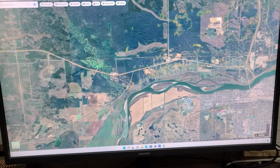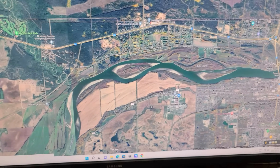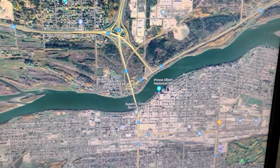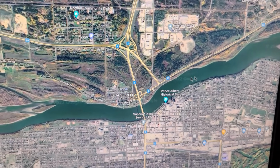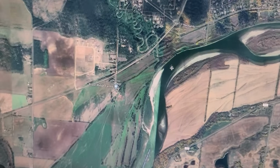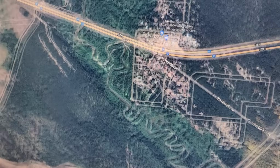So I'm just working on the Sea-Doo video right now, and I just wanted to show you guys because it looks so crazy on Google Maps. We launched right down by the museum here, somewhere, maybe a little bit down, wherever the boat launch is, right here somewhere is where we launched, and then we went down the North Sask, and then we got onto the Shell River right here. And look how insane the Shell River is.